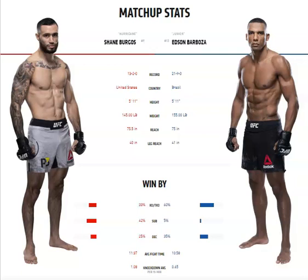So Edson Barboza, he's been around the UFC for a while. I think we know his style pretty well. He comes in with that Muay Thai foundation. He's got pound for pound some of the hardest kicks in the UFC, and his hands are coming along as well. Like, he's improving his boxing recently. He's still making improvements to his game, even at 35 now.